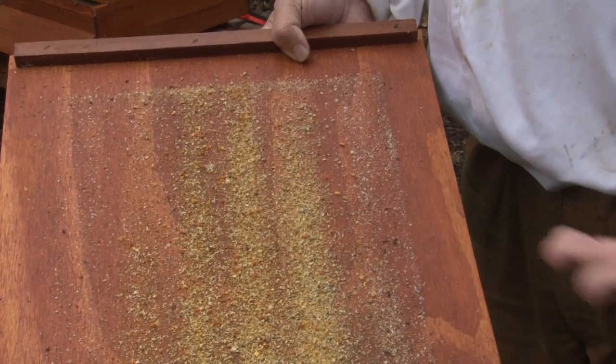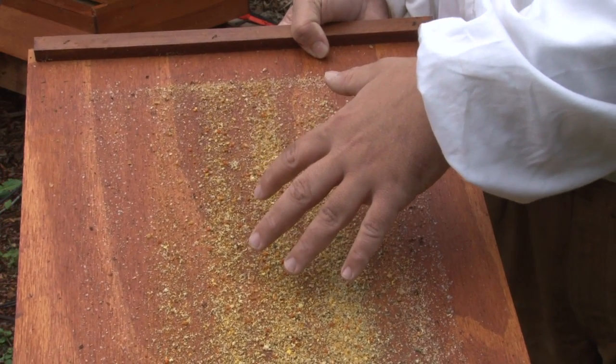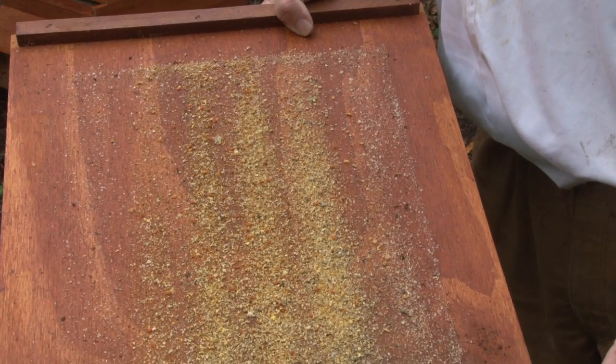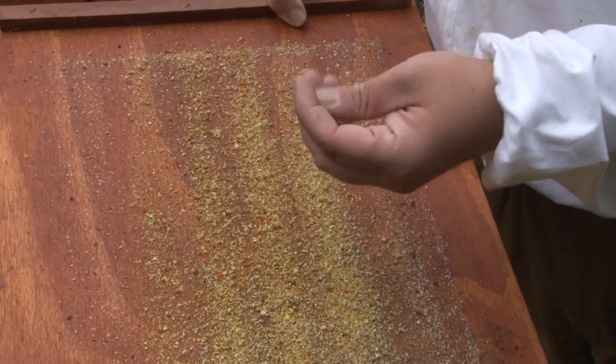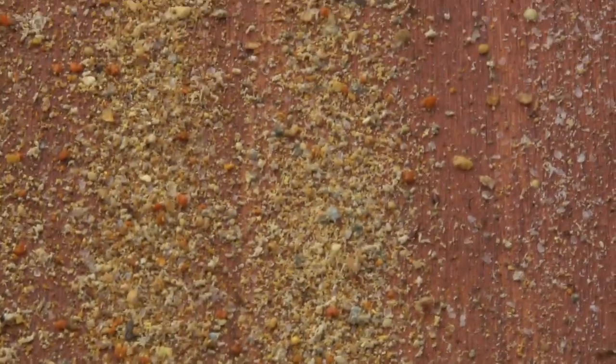Like I had mentioned earlier, when they're climbing up to deposit the pollen, which will transform into honey later, some falls out of their payload, and these boards collect it. It's really cool because you can see all kinds of different colors: oranges, browns, yellows. And then these white bits are all wax shavings from the honeycomb that they build.